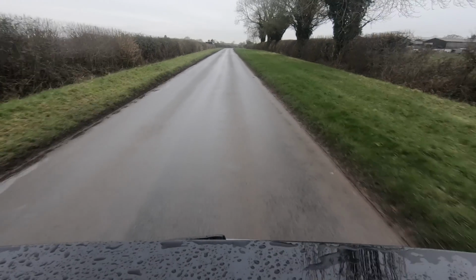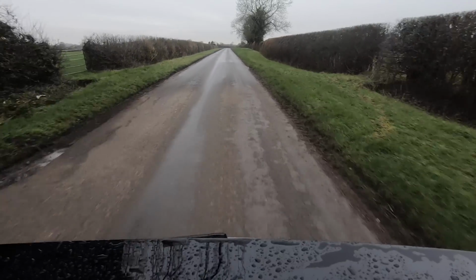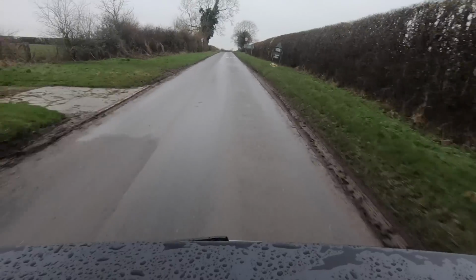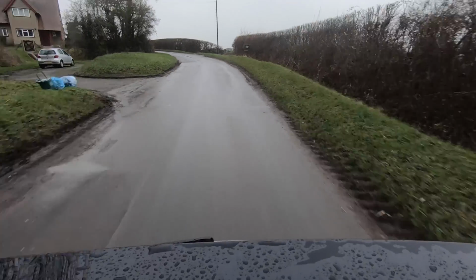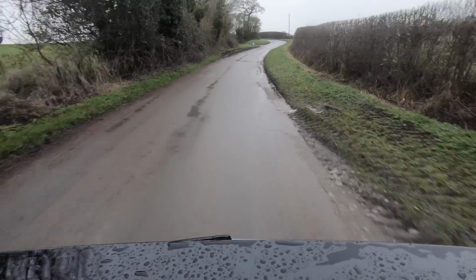And because this isn't the full-blown GTS or a proper GT product, it's not sending all the vibrations of the road through the wheel. So you've got this real nice mixture of it being a comfortable steering and even a comfortable driving experience, but you still feel like you're actually driving it rather than the car doing most of it for you.